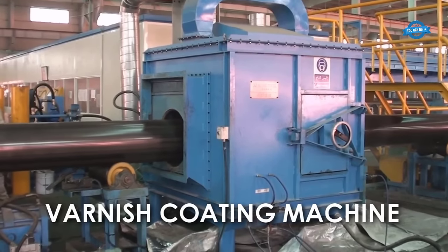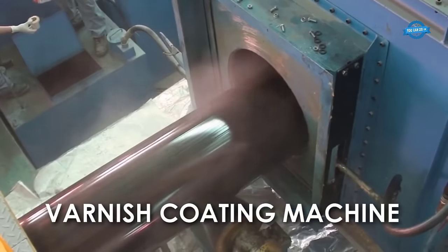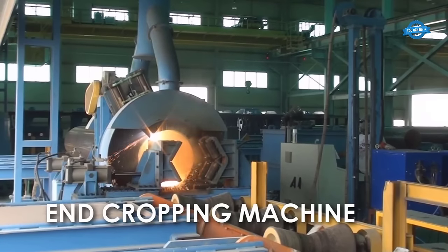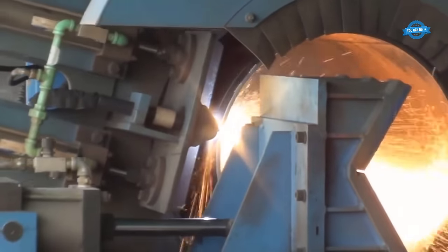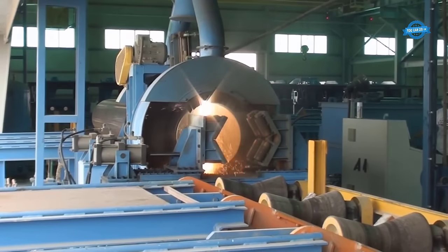The varnish coating machine is introduced to apply a protective coating to the tubes, safeguarding them against corrosion and external elements. This coating enhances the longevity and durability of the tubes, ensuring they meet industry standards. An end cropping machine is then employed to finalize tube ends, ensuring they are precisely cut and shaped according to specifications.